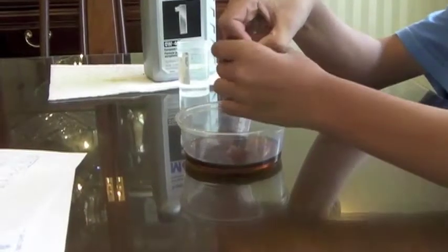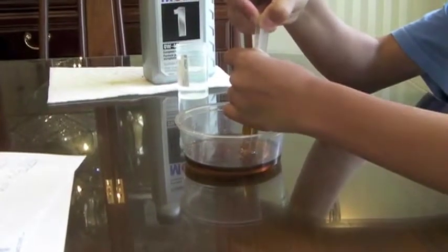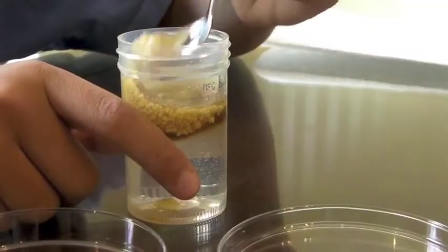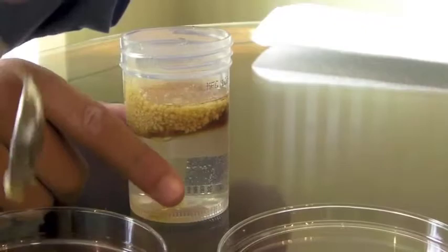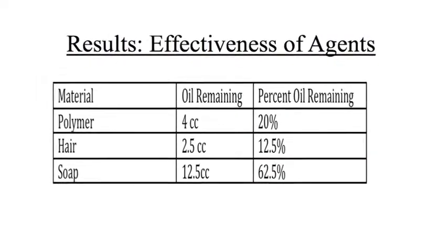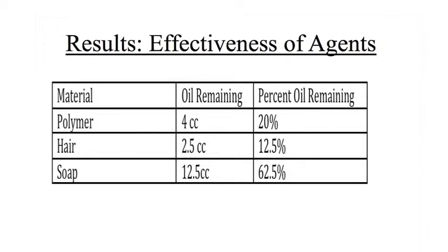To test effectiveness, I created a mock oil spill using motor oil and water, and then added one of the agents. After 1 hour, I removed all of the oil that was adherent to the agent and measured the remaining oil. The results actually surprised me. Hair absorbed the most oil, and soap was not effective at all.